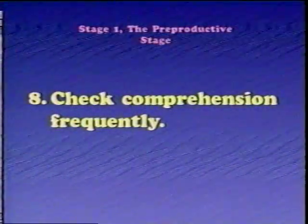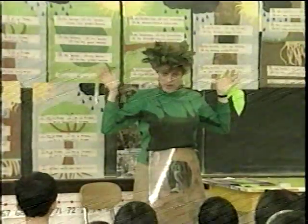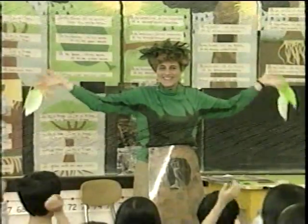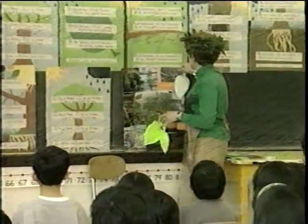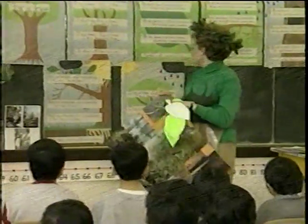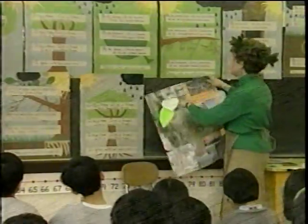8. Check comprehension frequently. Can you make straight branches? Good for you. Can you make crooked branches? Good for you. Can you see right here? Are these branches crooked? Yes. Are these branches straight? This one? Yeah, this one is straight.